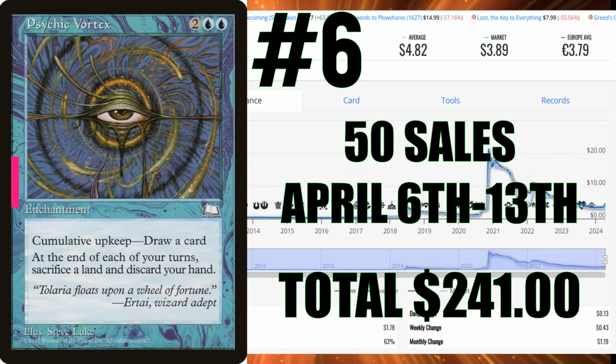Cumulative upkeep of draw a card, which is insane, right? Draw a card. At the end of your turn, you gotta sacrifice a land and discard your hand. So you better be able to cast and utilize everything inside your deck. But there are people who like to use this. There are people who like to be weird and try crazy, janky things, and the artwork is totally awesome.